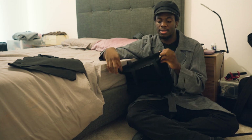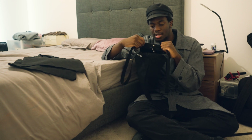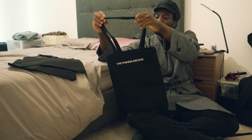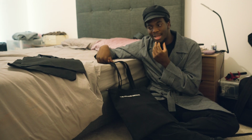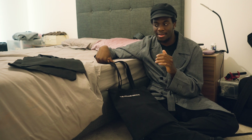So I got them to add industrial zips to the bag. But yeah, this is literally the final form of the merch I will be selling. And I think what was most important to me, because once again, these tote bags were all meant to fix issues I've had with tote bags I've had in the past.